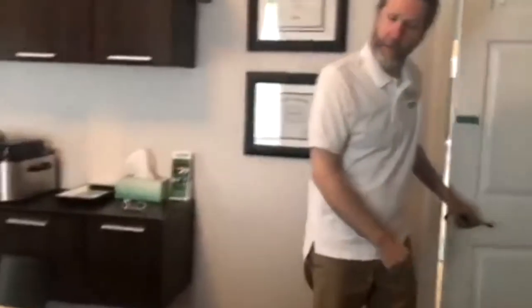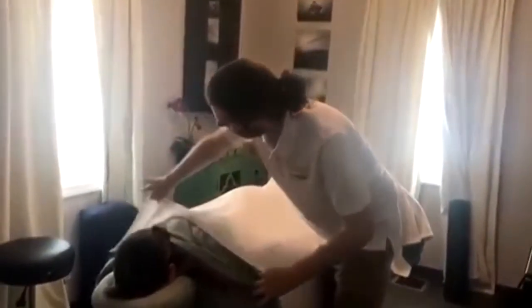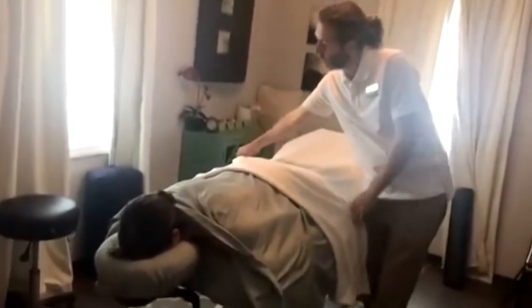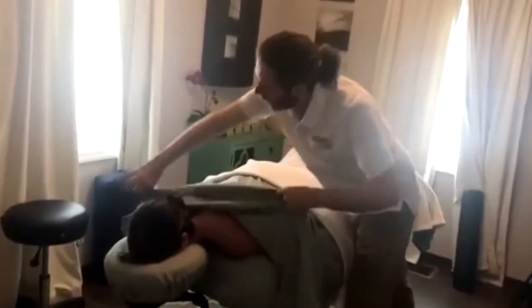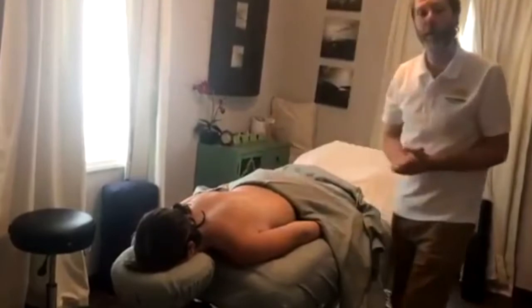Okay. Heather, how's the face cradle feeling? Feels good. Okay, great. I'm just going to put a bolster under your ankles. And we'll get started. So we'll start by showing the back drape first. Obviously, this is an area that gets a lot of work in massage. And we would undrape it like so. Now we can work the back.